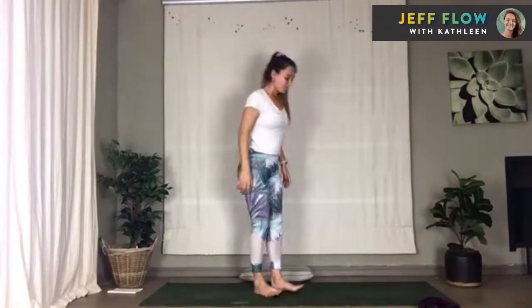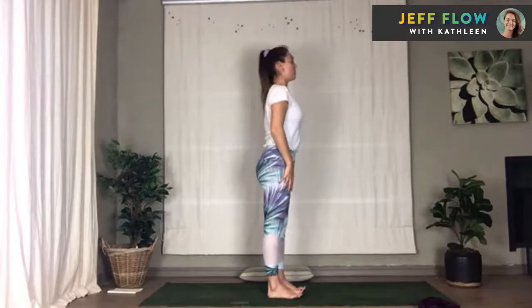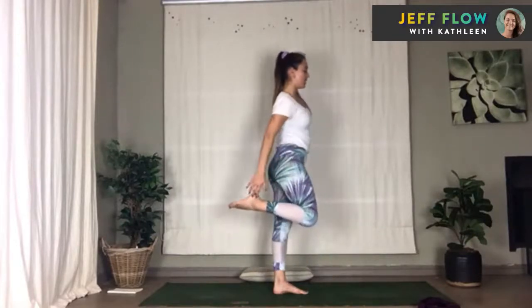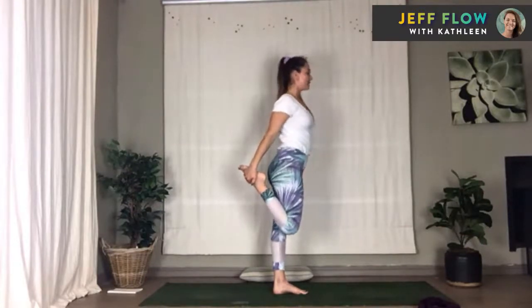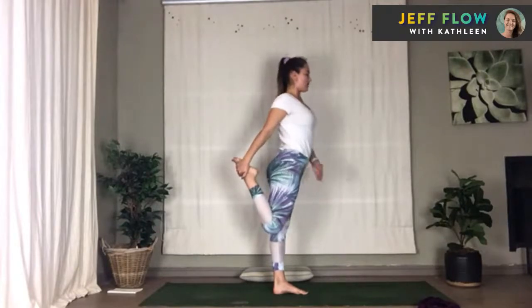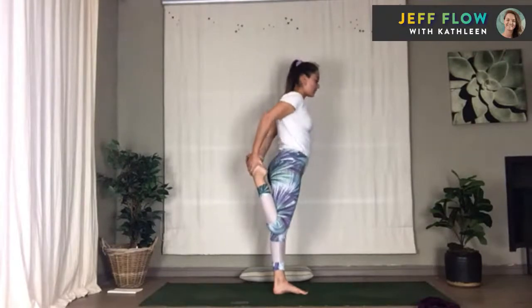All right, so we're going to find our balance again. I'm going to show you from the side. Weight onto your left foot, bringing your right heel to your buttock. You're going to reach for that foot with your right hand. Find your balance. And then almost just like a little bit of a back bend here, plus opening the front of this right thigh. If you can, left hand moves behind you as well.